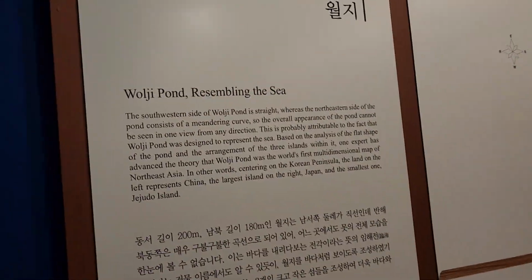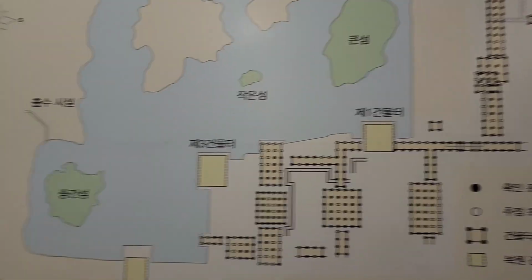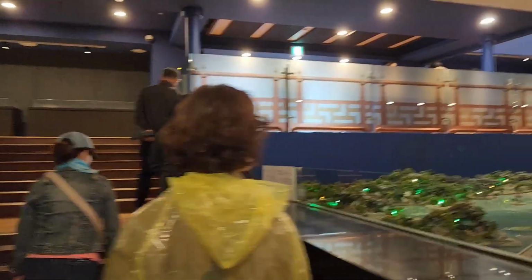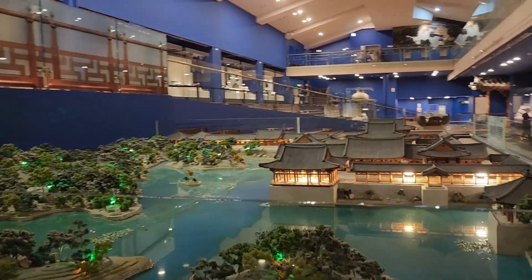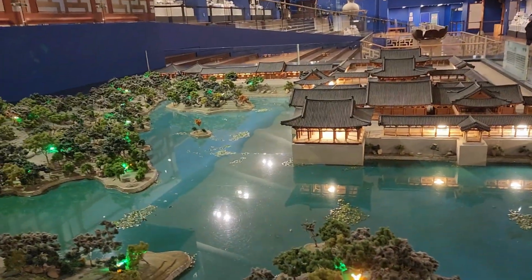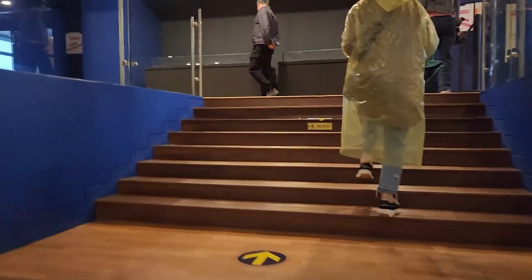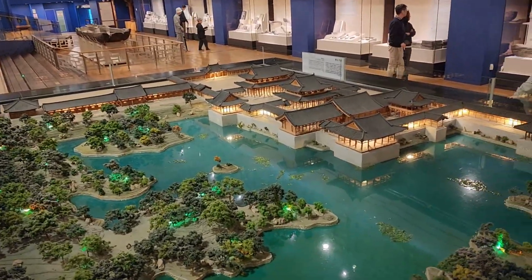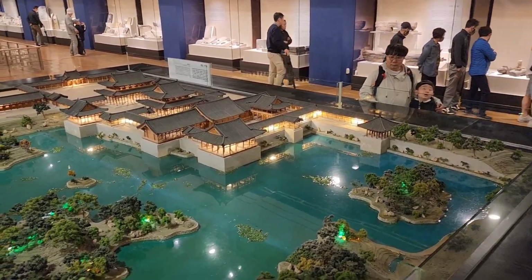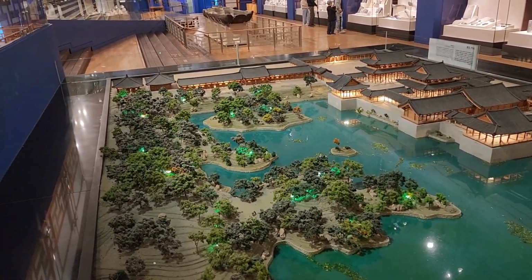Nice. All right, some cool tidbits about Orgy Pond, which I didn't know about. Apparently, you cannot see the whole thing from any direction. That's because on one side it's more flat, and then the other side has a meandering curve. And this was thought to represent the sea, as depicted, let me get an aerial view. There are 3 islands over there, a small one, and then this last one over here. But then one guy theorized that this is a multi-dimensional map of Northeast Asia, which I really like.